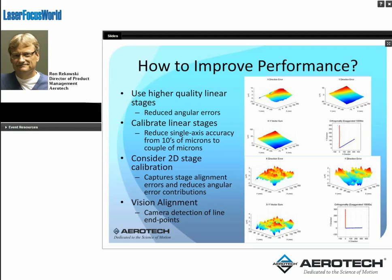Another technique that I won't go into, again, we could probably do a complete presentation on that, is to use vision to detect where objects end between successive marking sequences and make adjustments. This process is a bit more involved and results in increased cycle times as the camera needs to acquire and process the image, determine the position of the objects, and communicate this information back to the motion program.